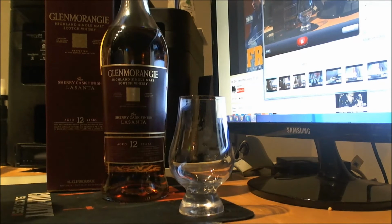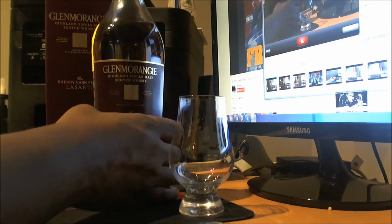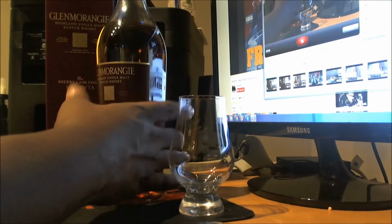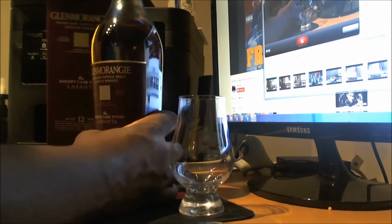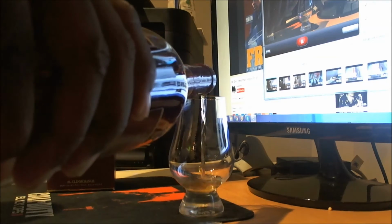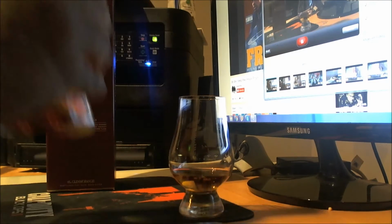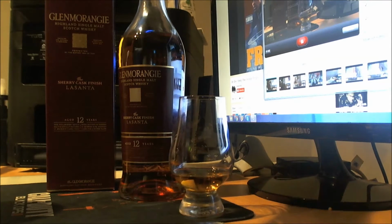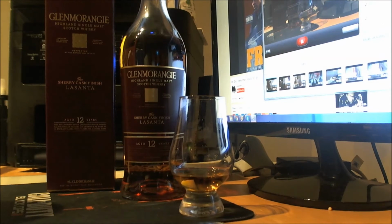It's a very elegant looking bottle. I mean, Glenmorangie does a real good job with their bottles. I like their bottle shapes. But let's go ahead and get a little something going. And like I said, I haven't played with this much, so you guys are going to get some of my original thoughts and some of my tasting notes and some of my smell notes for this particular whiskey here.